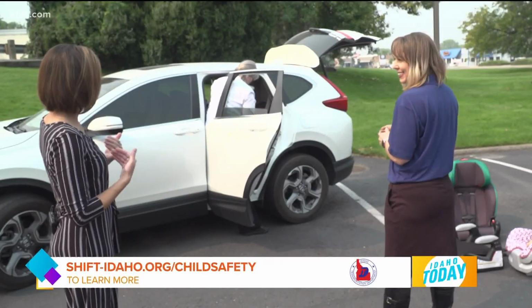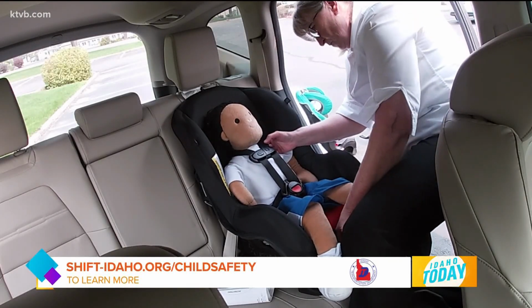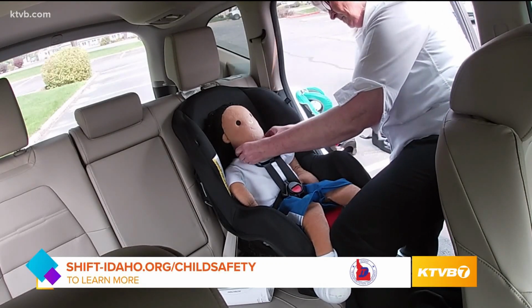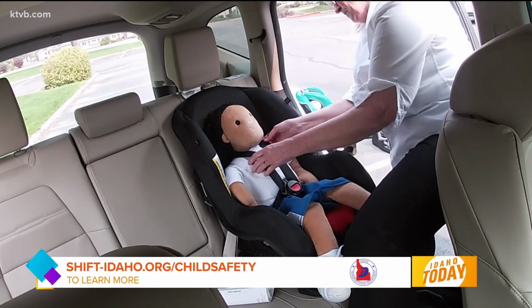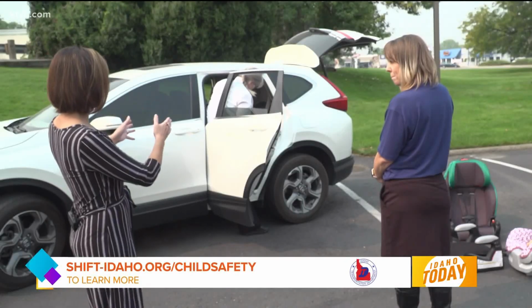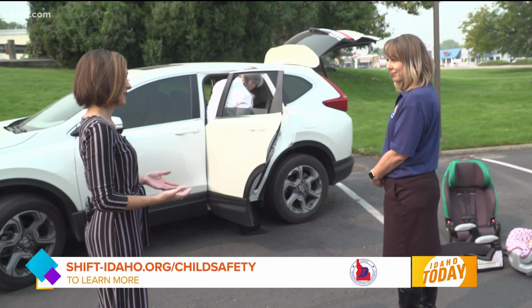And what about the chest plate? What role does the chest plate play? So the chest clip, if it's too high, it can cause head or neck injury. If it's too low, you can cause internal organ damage. So it's really important that the chest clip is right at the armpit level, because that holds the kiddo in place in a crash. Okay, and this is just an example of some of the things that people will learn when they do get that car seat safety check.